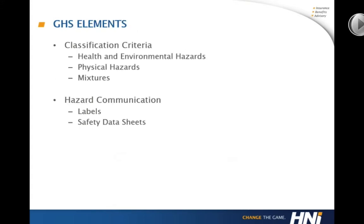So there's two main elements that you need to consider while you're thinking about GHS. The classification and the hazard communication. So that's basically trying to mitigate the risk. So when you're thinking about the classification, there's three different types of classifications that you're looking at. The health and environmental hazards, which are kind of lumped together. They could possibly be split up into two, but we'll just put them together, and that's trying to make things a little bit easier.